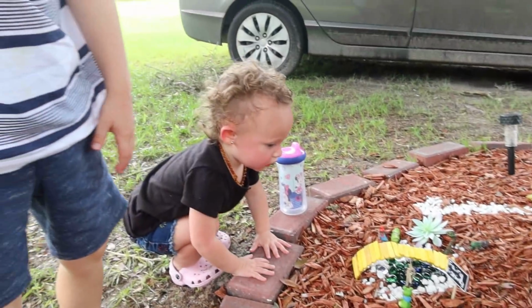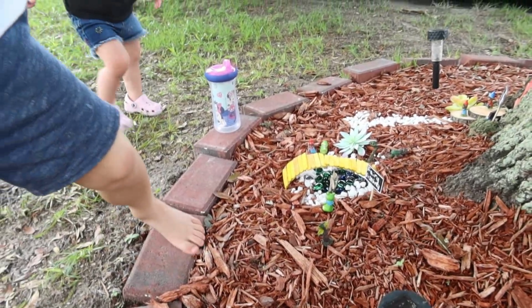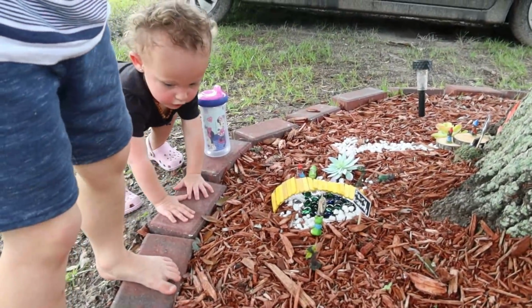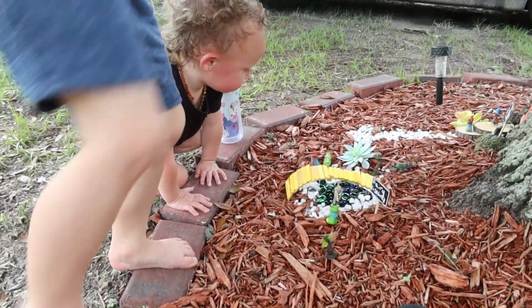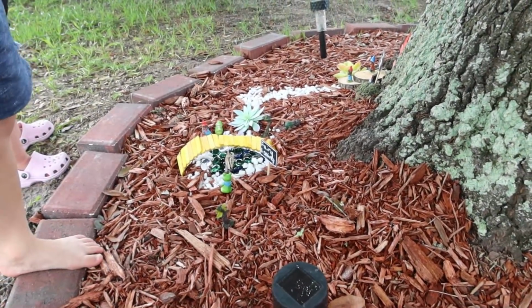Kane, she came out here a while ago and she was so excited about this fairy garden. She was so excited because she didn't see all this. We did it during her nap time, so this is her first time seeing the fairy garden.